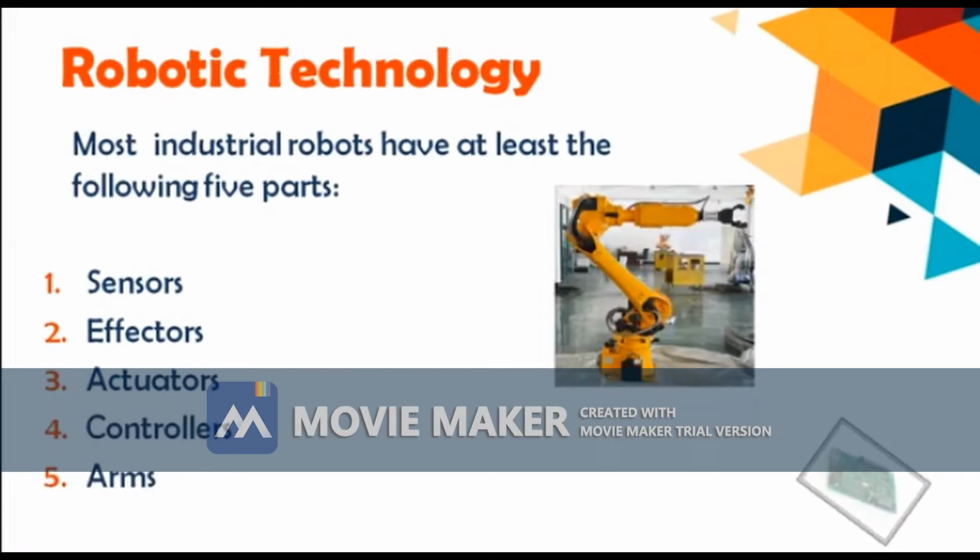Moving on to the parts of a robot. The first one are sensors, the second one effectors, the third one actuators, the fourth controllers, and the fifth the arms.